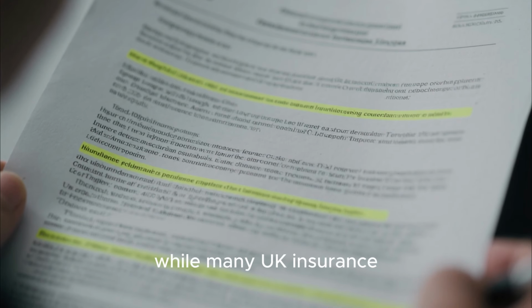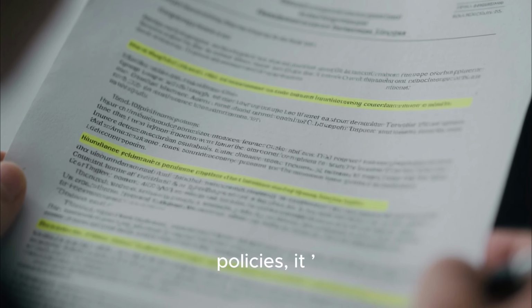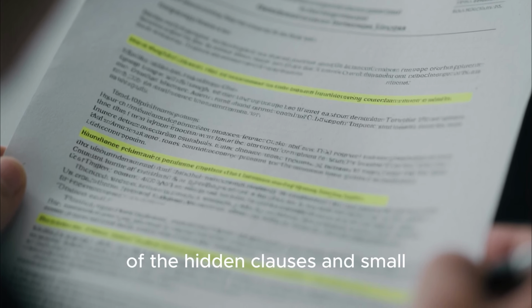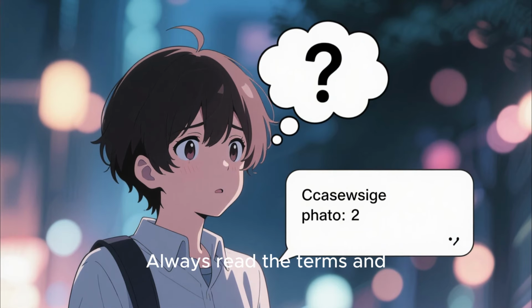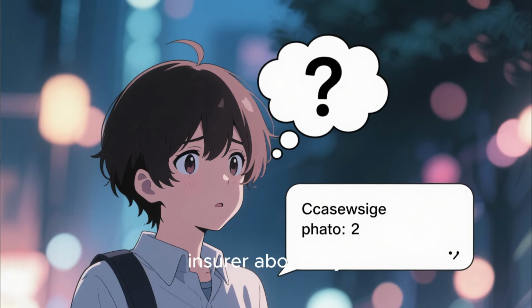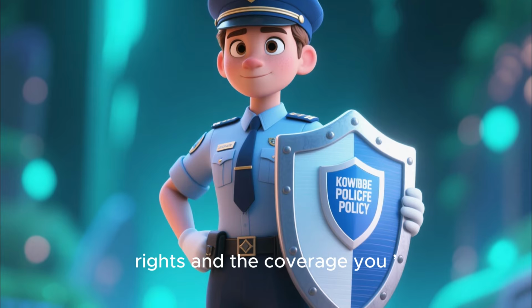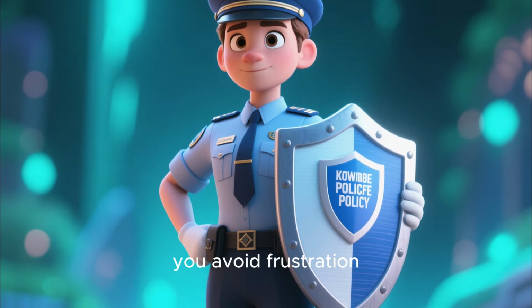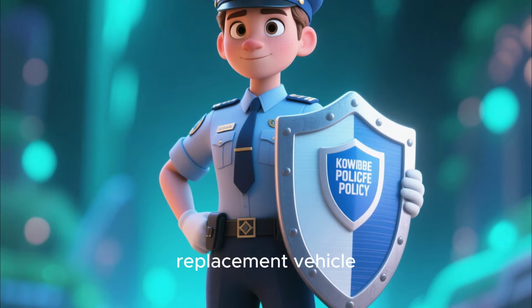In summary, while many UK insurance providers offer a courtesy car as part of their policies, it is important to be aware of the hidden clauses and small print that could affect your ability to get one. Always read the terms and conditions carefully, and don't hesitate to ask your insurer about any unclear aspects of the policy. Understanding your rights and the coverage you're getting will help you avoid frustration and ensure that you're fully prepared if you ever need a replacement vehicle.